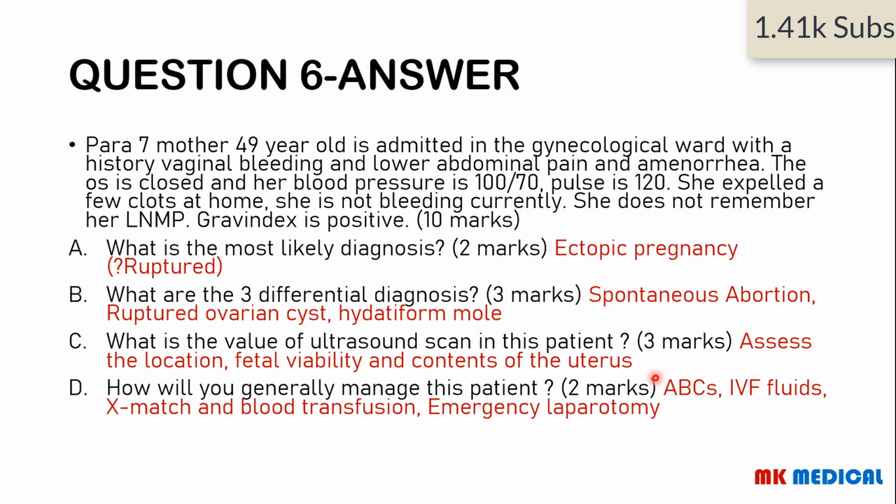Remember your ABCs. Do not write ABCs in the exam, for Christ's sake. Ensure that the airway is patent, the patient is breathing, administer oxygen via face mask or nasal prongs, whatever you have. Gain access with 2 large bore cannulae. Draw bloods for investigations, that's your full blood count and your cross match. In addition to this, catheterize the patient, monitor your input-output chart, start IV fluids, do a cross-match and transfuse this person with blood. Then, of course, sign consent and take this person for emergency laparotomy, depending on the extent. Because remember, this is an ectopic pregnancy that has ruptured. So emergency laparotomy, that's what I will be going for.